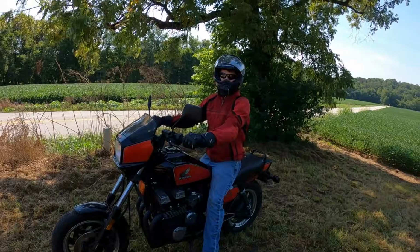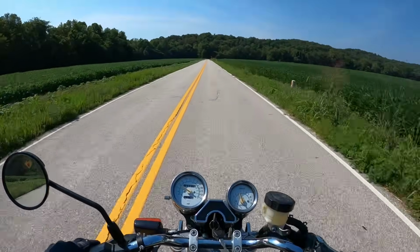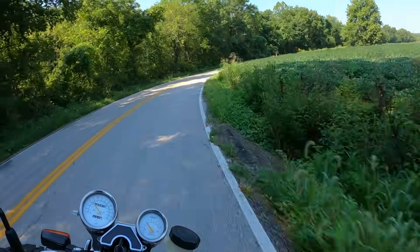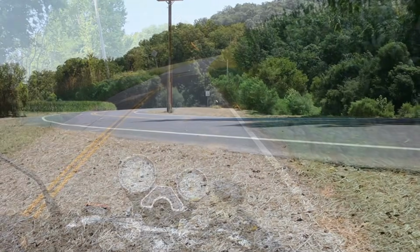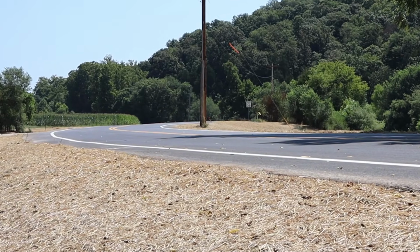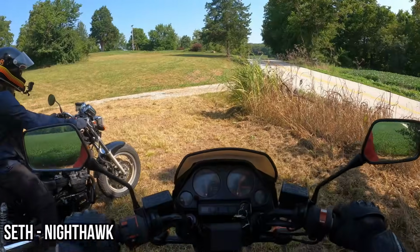The first time I get to ride this is going to be on Twisty Road. You're going to love it. That's pretty cool. Okay, here we go. All right. Oh, yeah. Man, this is gonna be awesome.